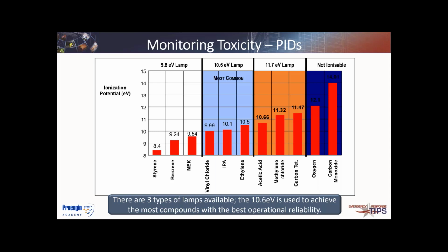So not every lamp is able to see every material. So it's important to make sure that you're selecting the right detector that has the right wavelength lamp in it in order to go after the target materials that you're interested in. Now, the most common by far is the 10.6 solution.